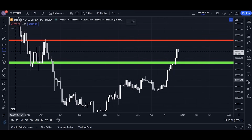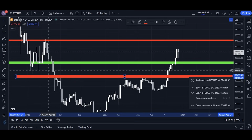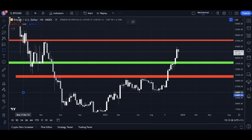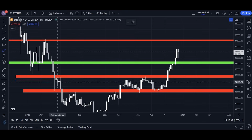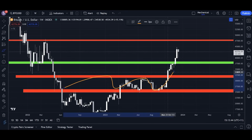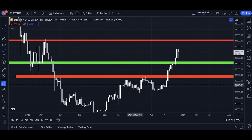Previously, our macro range was stemming from something like 32k to 38k. And before that, it was stemming from something like 24.5k to 32k. We were bouncing between this zone over here. We finally broke to the upside, headed into the next zone. We didn't actually see much bouncing, but we found resistance. We broke above, and now we're in this new range here. So we can delete the two new boxes we just drew in.